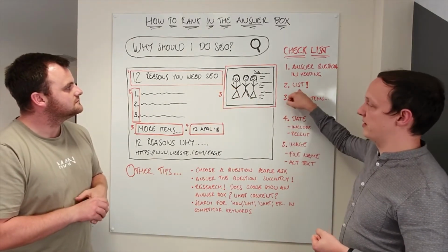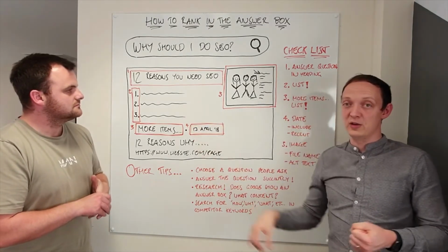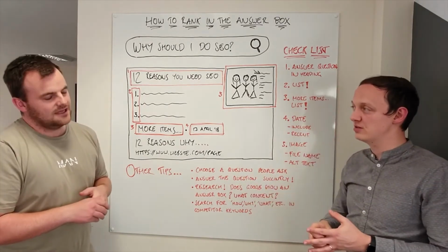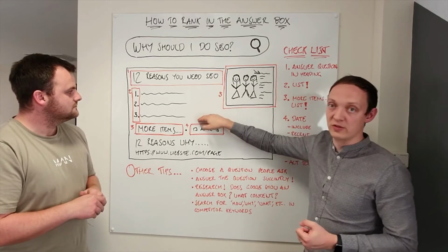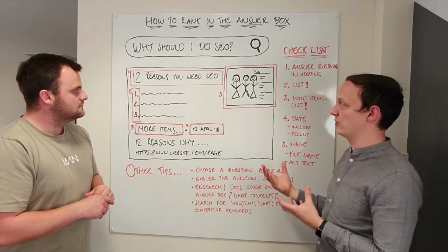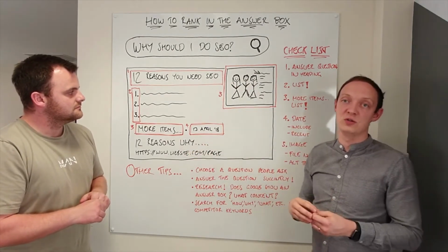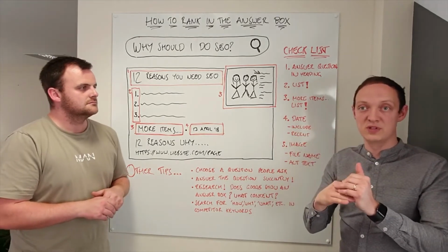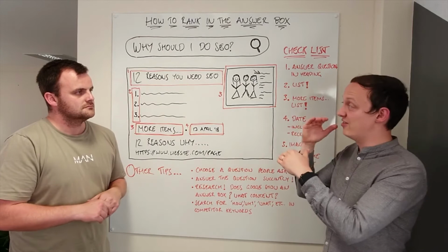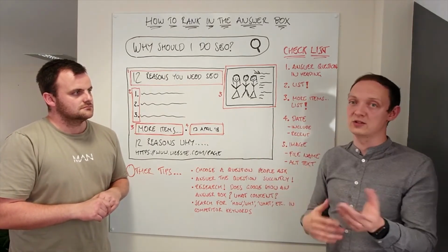So the next bit is list, but really what we're talking about here is just the format. Google loves formatted information. Yeah. Right, and a list, whether it's got a 1, 2, 3, we call that an ordered list, or just bullet points, that's an unordered list, is a great way for Google to show information in this. So if you've got a question where you could break it down into steps, then make sure that you have that heading that talks about the question, and then you provide your answer in steps. If that's what you can do, because Google loves to show that.